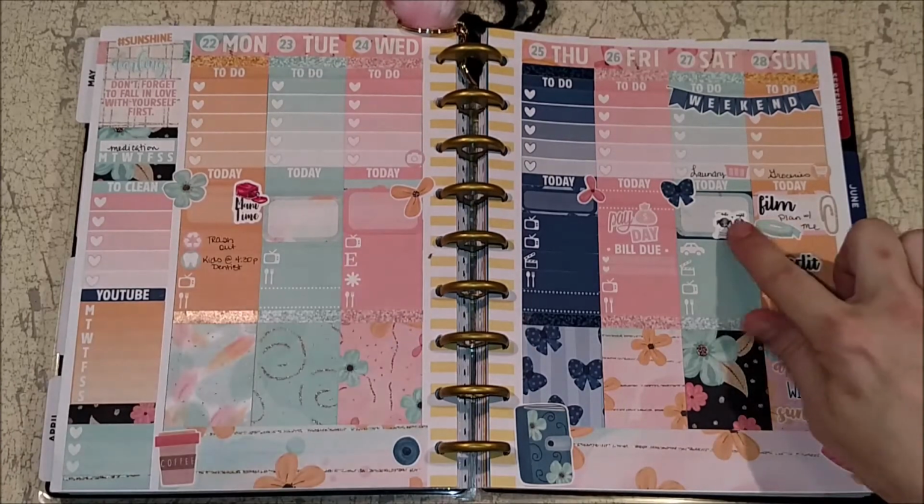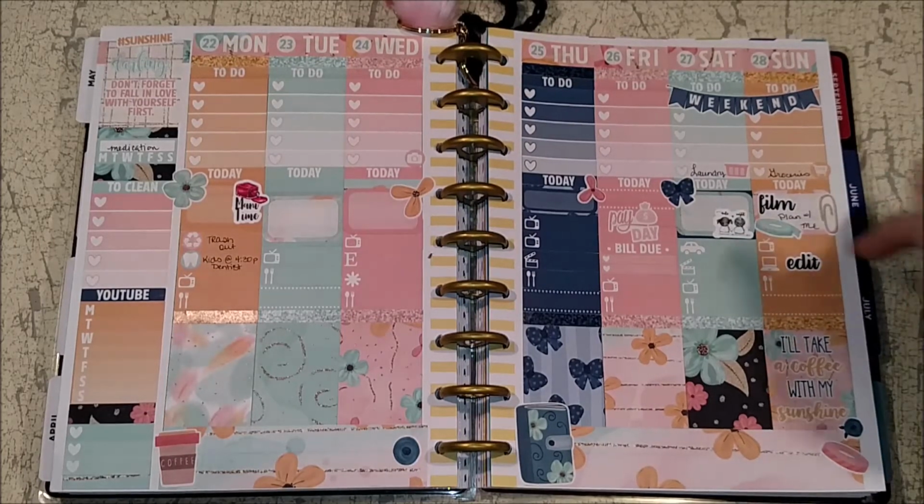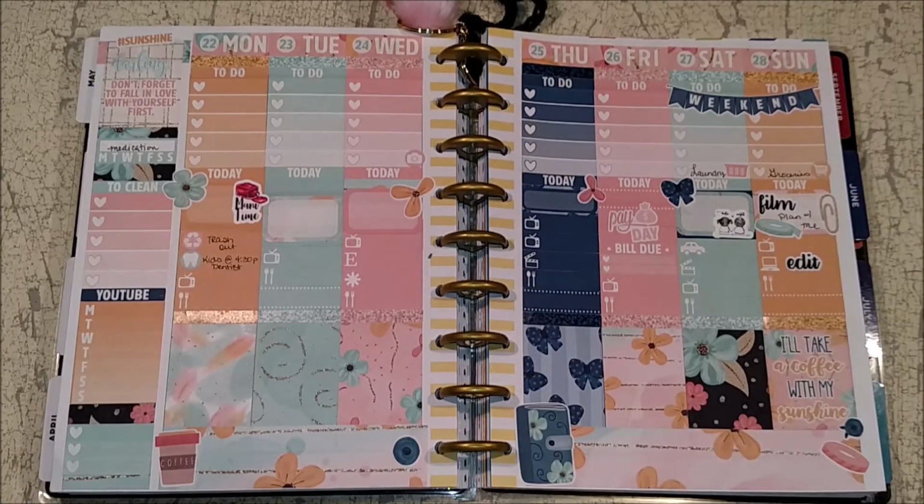This sticker and this sticker are from WatercolorBlooms, and the film and edit stickers are from TempLovesCrafts, and everything else is from the kit. So I really like the colors. I like how it came out.